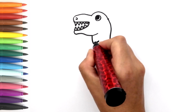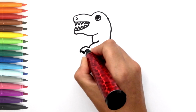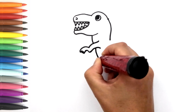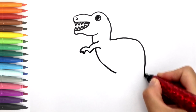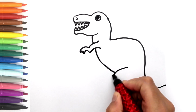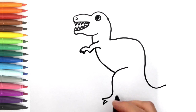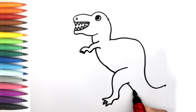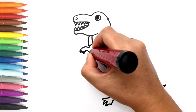Dinosaurs are very strong. They have 2 short and 2 long legs. Now I draw the short ones. Now I'm drawing the long legs. What a huge dinosaur we are drawing. Are you trying to draw too?